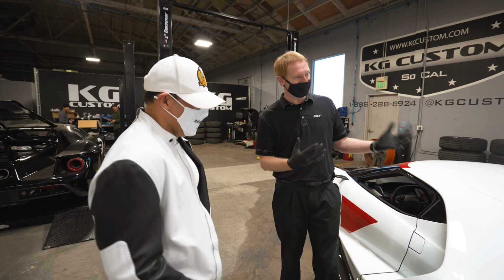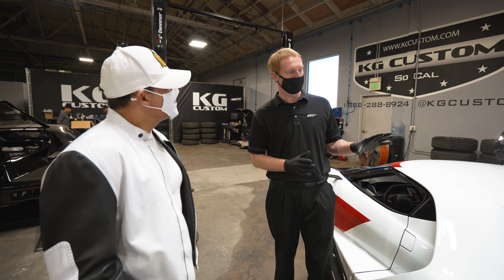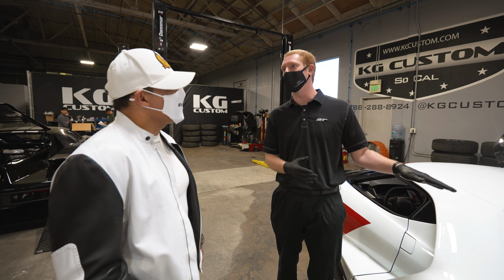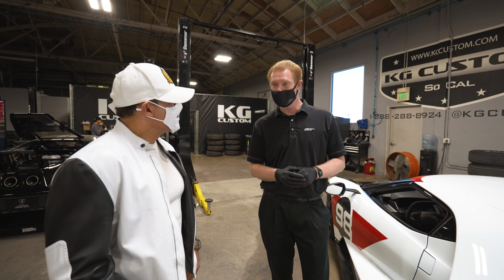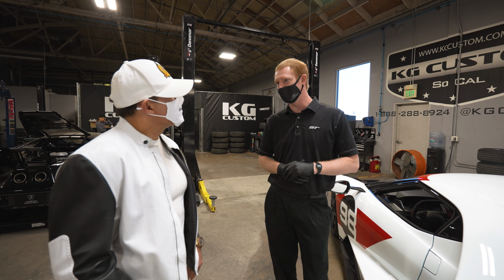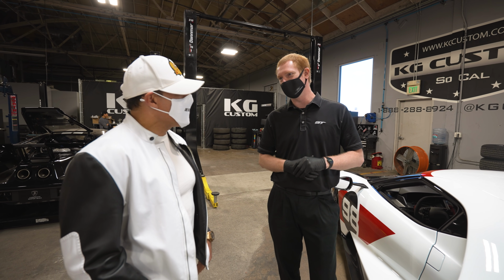After 600 miles, you can do anything you want with the car. But do not go to the racetrack and do track days or abuse it hard until 600 miles. Yeah, change the oil after 600 just as a precaution. If you're just going to drive it on the street, this oil will go all the way to 5,000 miles. I see. All right. That's it, good to know. I don't abuse my cars.